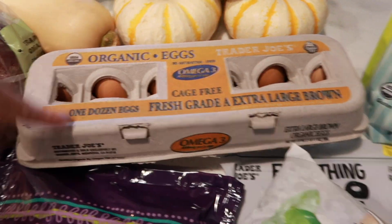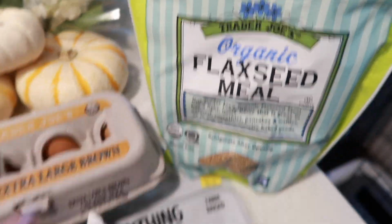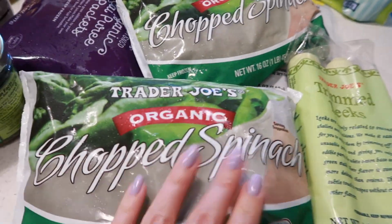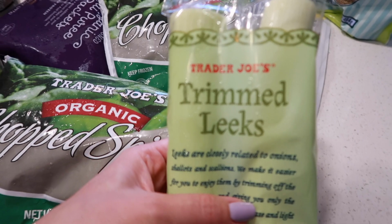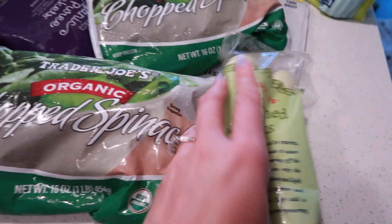I got eggs. We have flaxseed meal. We like to use this in our smoothies. We got some frozen chopped spinach just to throw in different dishes that we make, and it's also really good to have for smoothies. And then I picked up some of these trimmed leeks. I like to use these in soups or any type of stir fry.